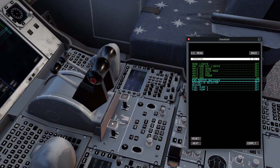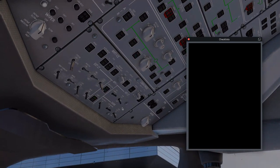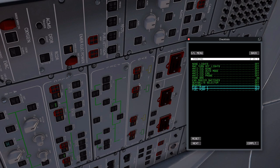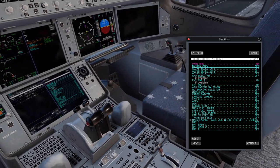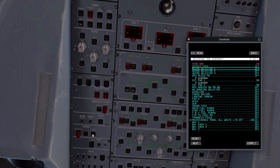Engine master switches. Off. Seatbelt selector. Off. Bing bong. Didn't turn on the APU generator. Beacon. Off. Fuel pump. Off. Fuel pump 2. Off. Securing the aircraft. Parking brake, we've got chocks, that's fine. Crew oxygen, let me just find a better position to do this. Okay, crew supply of oxygen, off.